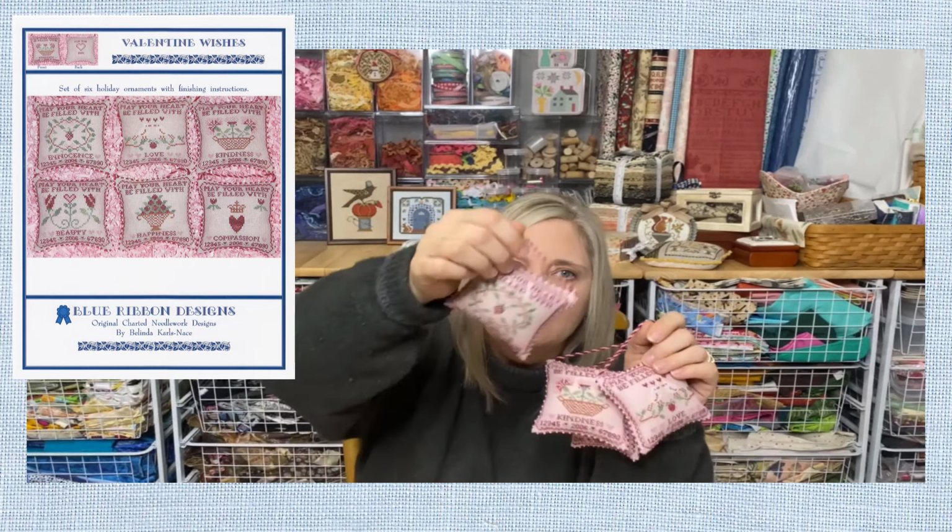First of all, I'll show you Valentine Wishes. This is a set of 6 Valentine ornaments that I did years ago. It's one of my vintage patterns. It's still available today. I did them as ornaments, but they're really cute bowl fillers, and I'm kind of wishing they didn't have the hanger on them now that I keep them in a bowl a lot.